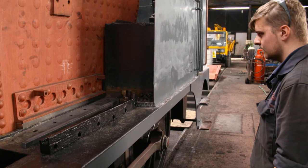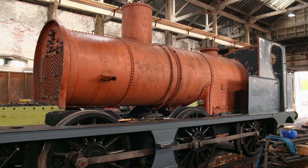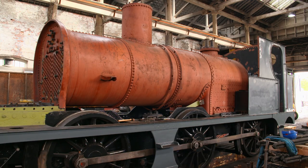That's it. After a few anxious moments, the boiler is in place. It's finally beginning to look like a loco.